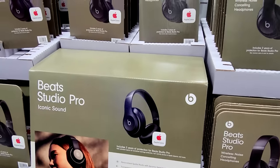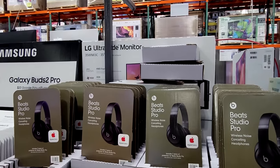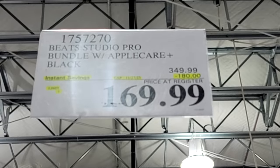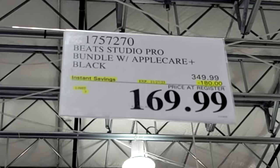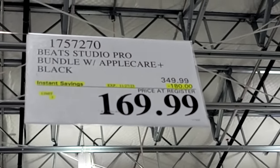Now, I couldn't find these in the Costco Black Friday flyer, but here they are nonetheless. These are the Beats Studio Pro wireless noise canceling headphones. And somebody pinch me because they took $180 off. These are down to $169.99 from basically $350, so about 50% off.